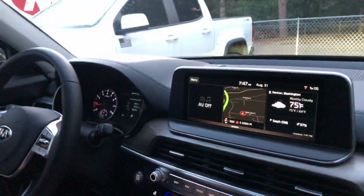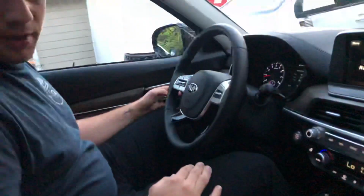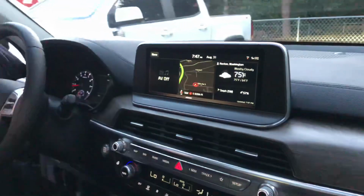Okay, well then, last little bit, let's take this thing for a quick spin, shall we? Let's do it. Quick spin-a-roo. Okay, everyone, buckle up for safety. Let me go grab my phone and my wallet real quick. Vehicle's on.